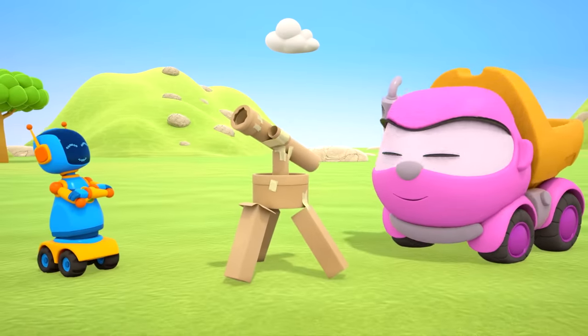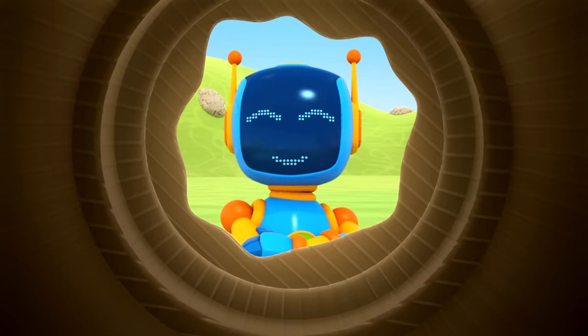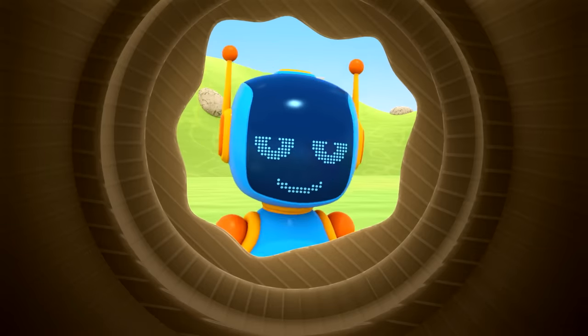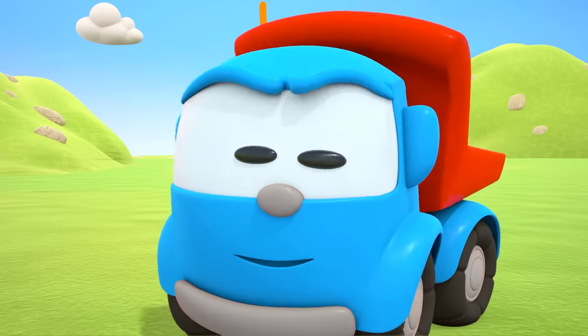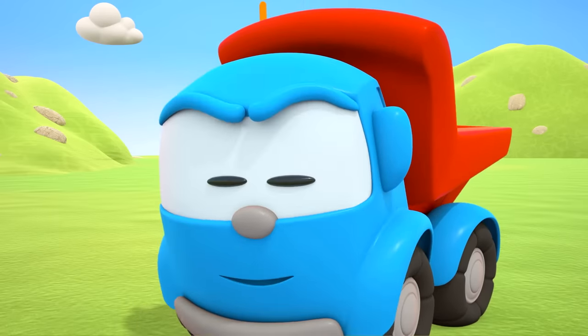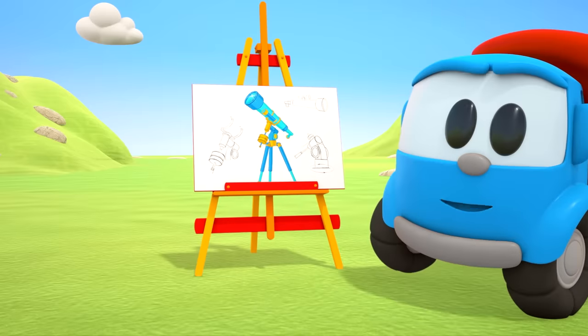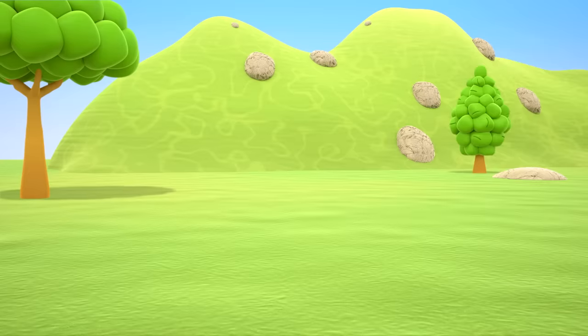Robots, you put together a toy telescope using cardboard. We definitely won't be able to see the moon and stars. There should be lenses or mirrors in the telescope. Lenses or mirrors collect light. Here, take a look. That's how a real telescope looks.